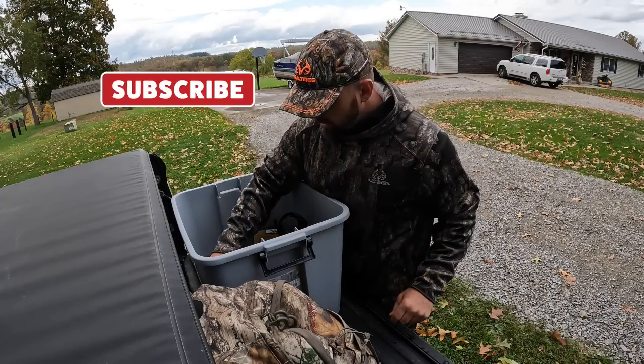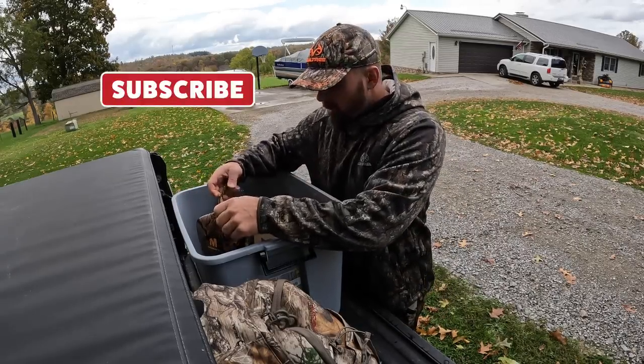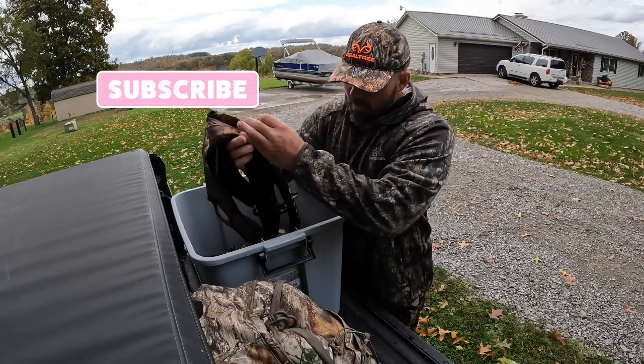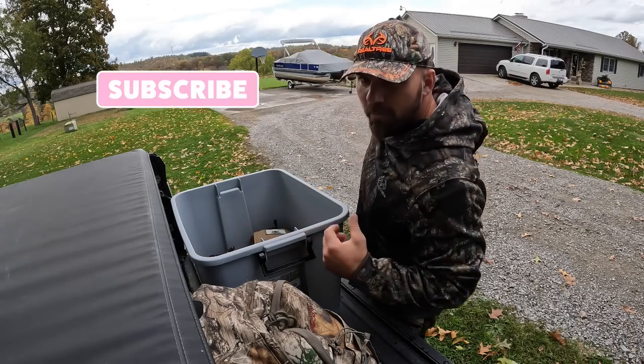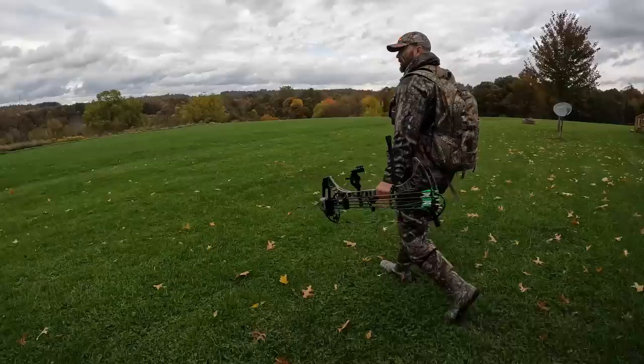He's gonna be in a stand that overlooks an oak flat, so maybe they'll come down to some acorns and feed on them. And I'm probably gonna be on the edge of a field again. See if we can get something tagged out.